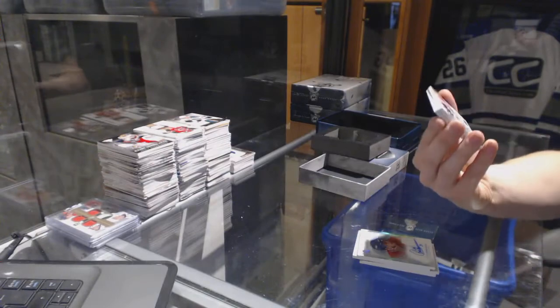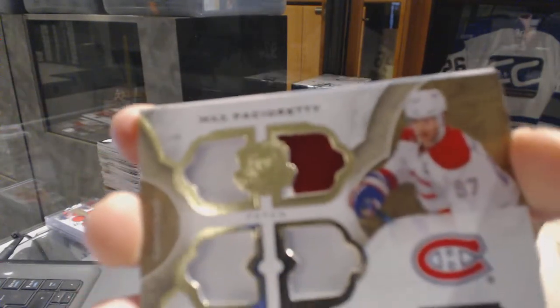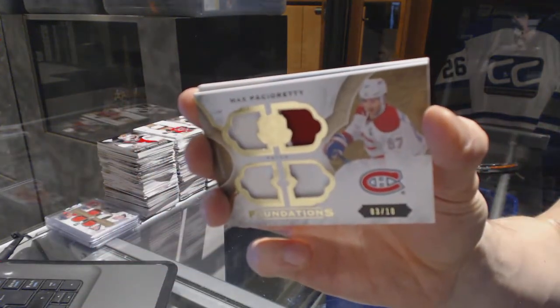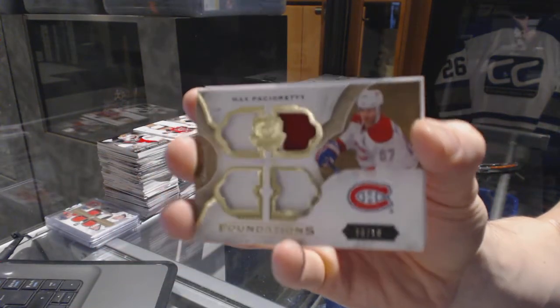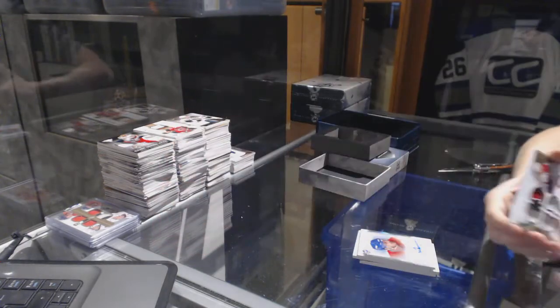We've got a Cup Foundations quad patch, numbered 8 of 10 for the Montreal Canadiens, Max Pacioretty. Sorry, 3 of 10 for the Canadiens, Max Pacioretty.